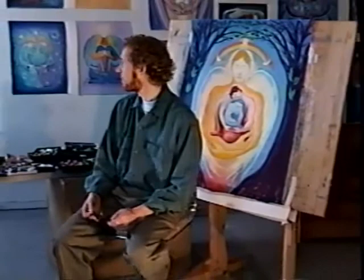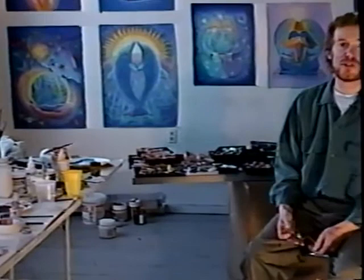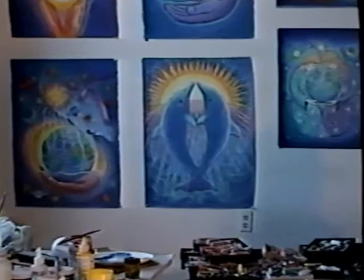And to begin with, I'd like to show you the Dolphin series. And the Dolphin series really began after a trip to San Diego this January, when we saw dolphins both in the wild, swimming down the coast in little groups, and also up close in SeaWorld.